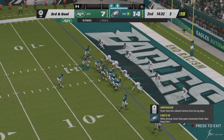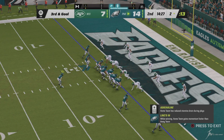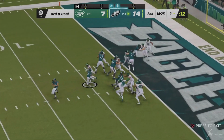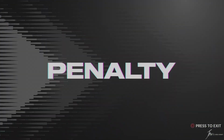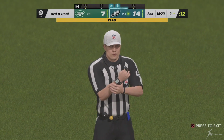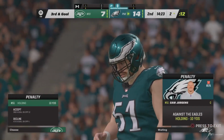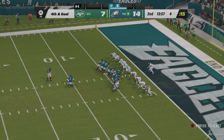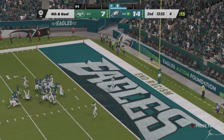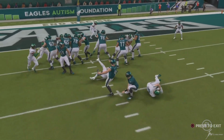This defense hasn't let him in yet. They'll need to stiffen here. 3rd and goal from the 2. Scott. And he's not even able to get back to the line of scrimmage. Now there's also a flag down, and it's in the area of holding. So a decision to make there. They decline the penalty as they'd rather force the 4th down. The kick by Elliott is good, and they will move up by 10 now, 17-7.